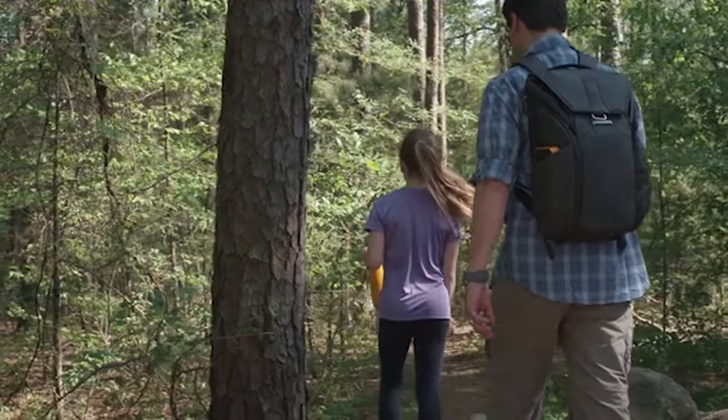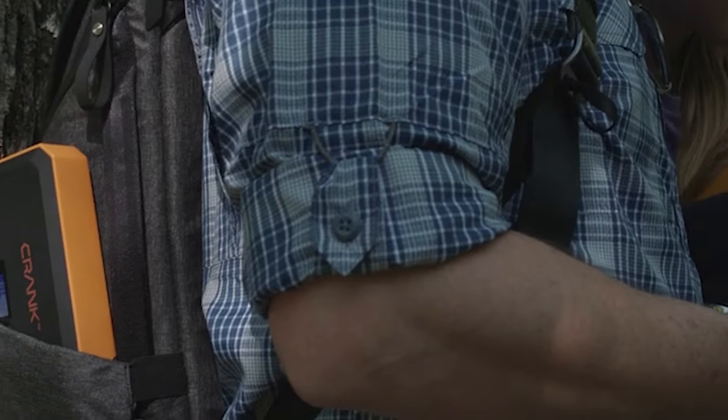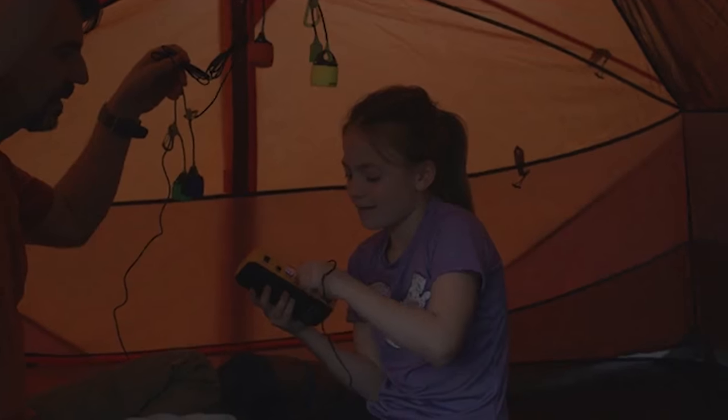You have the freedom to roam wherever life takes you, so you can focus on what's important to you, whether that's making a connection with the ones you love or just brightening their day.